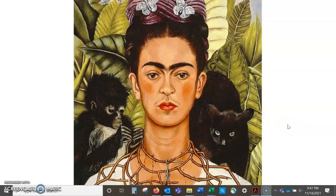So, for my other formal analysis, I chose, it's a long title, but Self-Portrait with Thorn Necklace and Hummingbird by Frida Kahlo, which is the theme of my second collection. Frida painted this painting in 1940, which is near the end of World War II, and after her divorce with Diego Rivera, actually. She used oil as her medium, which also comes as no surprise since she was a massive fan of oil paintings and using oil for all of her paintings.